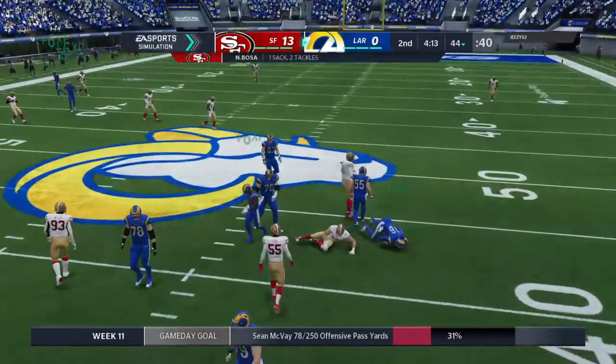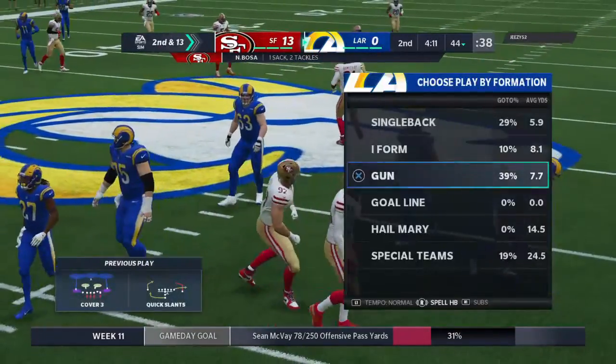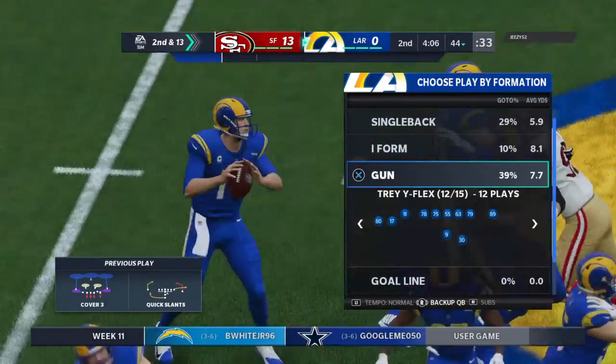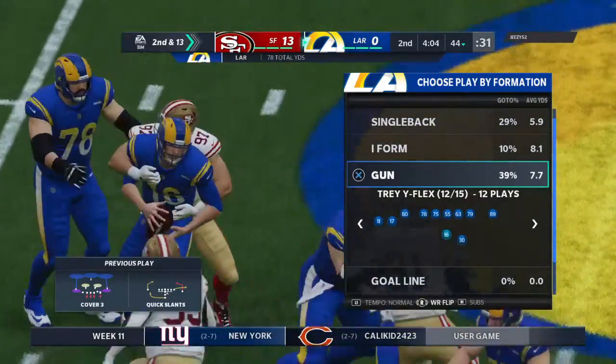And he's going to be taken down. They sack him back right around the 44. Different story this time around. We had that huge gain followed by a sizable loss here.